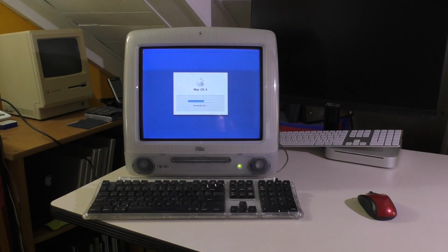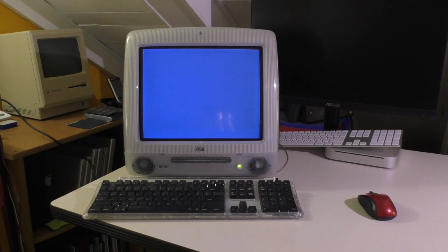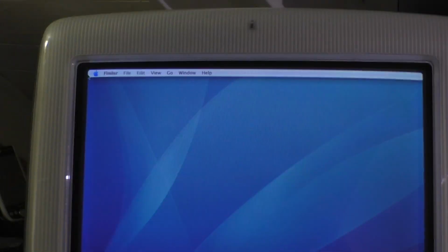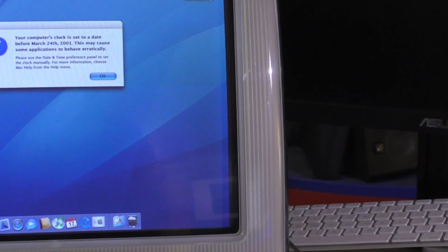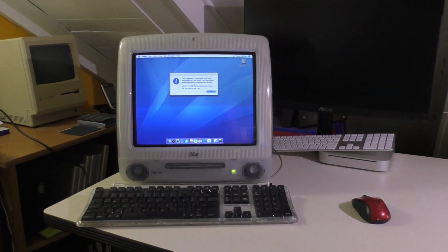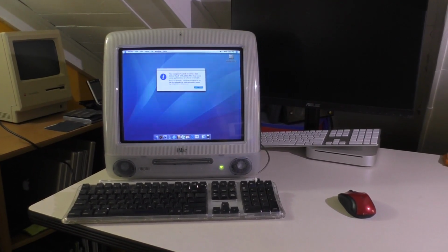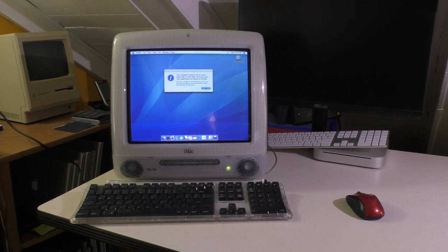But as you can see, it is loading Mac OS X. It is running OS X Tiger 10.4.11. And if you look somewhat closely at the CRT, you may be able to tell that there is some minor burn-in. You can see that kind of black line there, and that is actually just the screen from the old monitor, the old picture burned into the display. So this CRT does have a lot of mileage on it, but it is what it is.